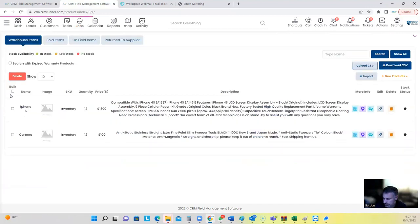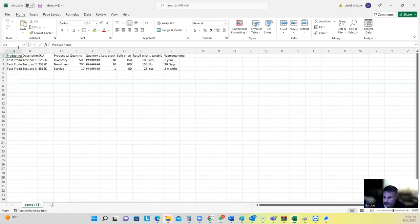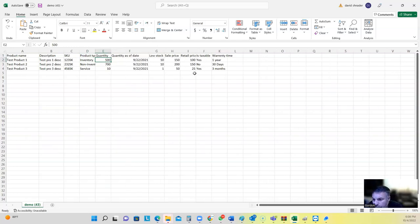Let me talk to you about that real quick. So inventory, you asked me, I have a vendor and that vendor has a lot of products. How do I add it to this thing? Basically, you can download the demo file here. You download that, and it will show you how we expect you to upload the structure. You put here the product name, product description, SKU, product type, quantity. Whatever you don't have, just don't put it. But this is the order that you need to put it in.